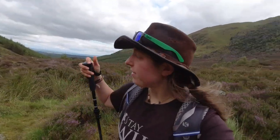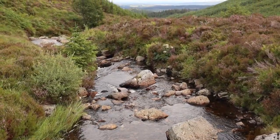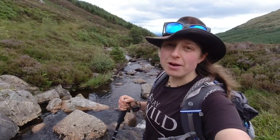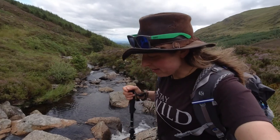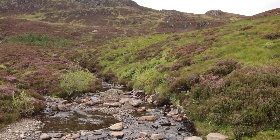We actually head off in the direction behind us, but I wanted to show you this. Really nice. It's this river here. You can see, looking down. And then looking up, we got that waterfall cascading down the mountainside. Try not to fall in.